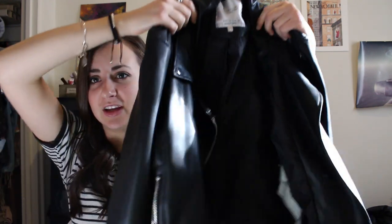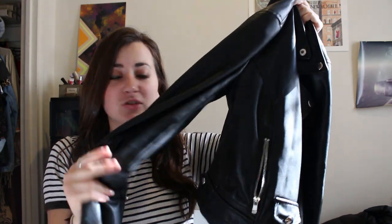So I have two leather things. The first thing is this leather jacket that I bought at Zara a few weeks ago. I'm obsessed. I wear this pretty much every other day. I'm going to wear it today. It's really comfortable, not stiff or anything. I am a big fan, and I'm pretty sure they'll still have it if you go now.